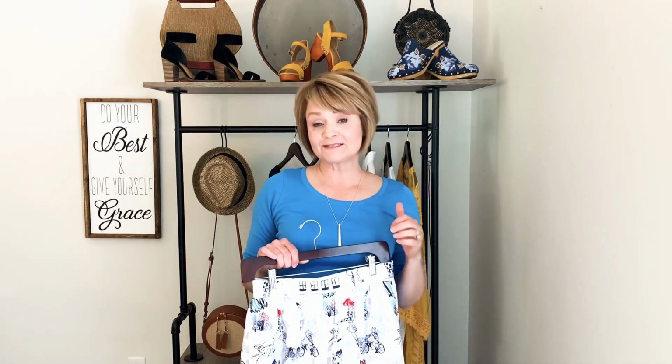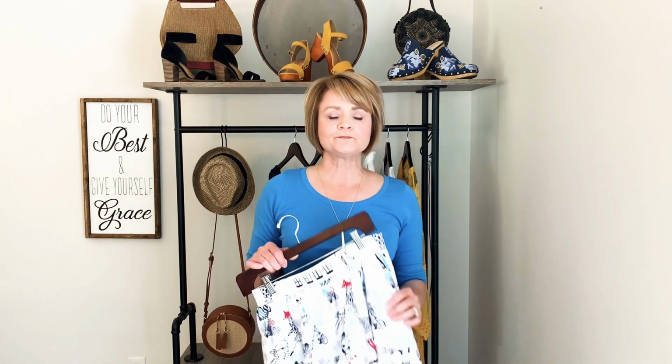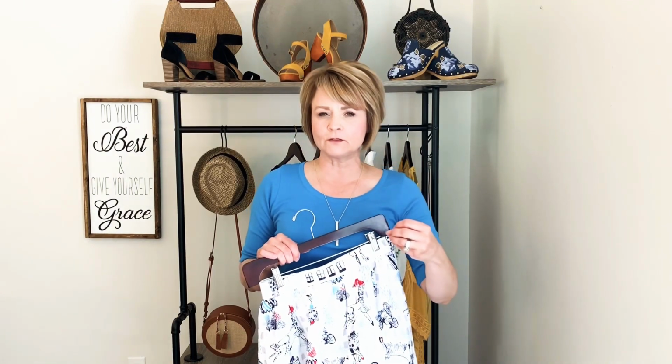If you're like the rest of us, you know, I'm only 5'4", and so I need to be really careful. I don't want to wear that midi length. I don't want to wear it down to my shin. And if I do, if it is a little longer, then I want to wear a heel to kind of give the illusion of being a little bit taller.